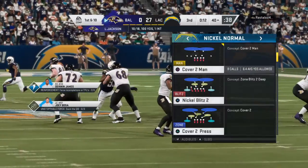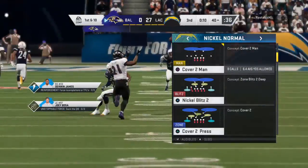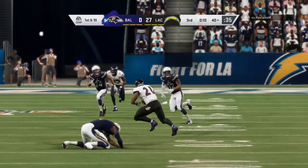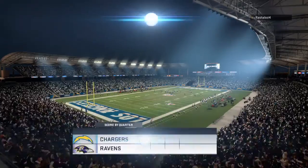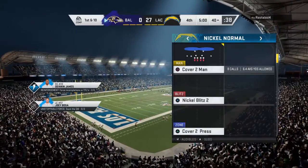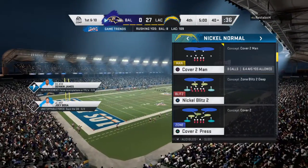And they'll work this down to the 40-yard line, tackled there. 15 yards is the pickup there, and the drive starting very nicely. 1st down, and that is going to do it for this 3rd quarter of action. We'll return with more after this.